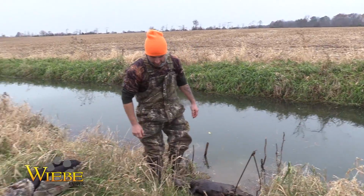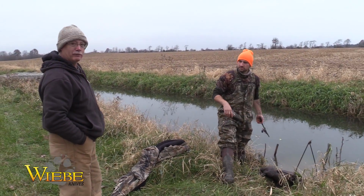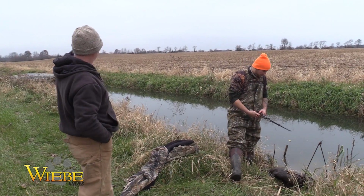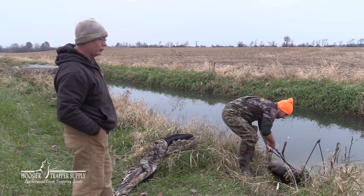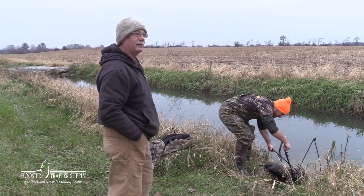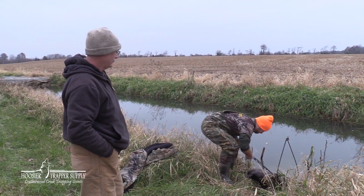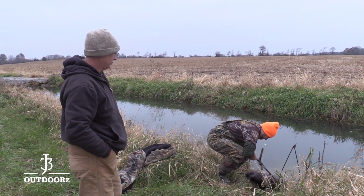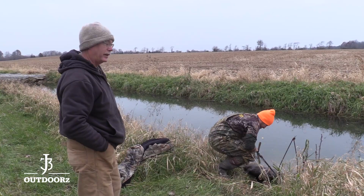So this spot has produced 7 coyotes, 2 red fox, and now a beaver, all within a few feet of each other, essentially. Just one of them fur pockets. Fur pocket. Well, this might be the only thing we catch today.